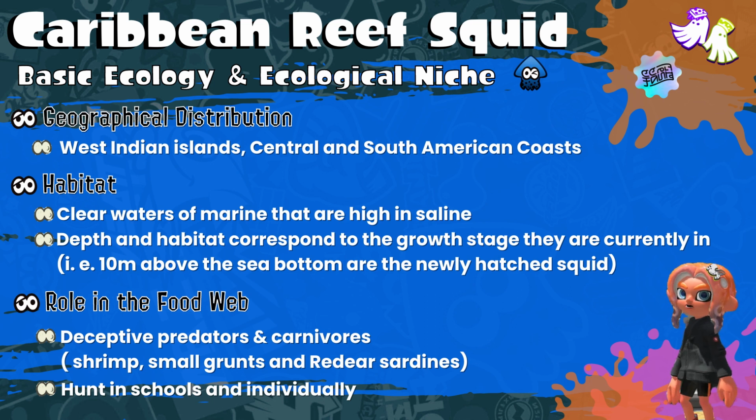Just like the other cephalopods that were previously mentioned, they too are carnivorous, deceptive, and voracious predators. They too exhibit a certain pattern when they hunt their prey. During the day, they would tend to hunt in schools but feast one at a time. On the other hand, they would do such activities individually during the night.